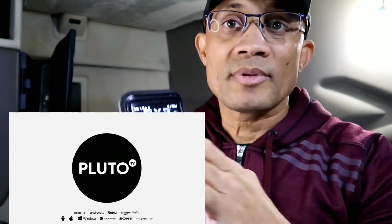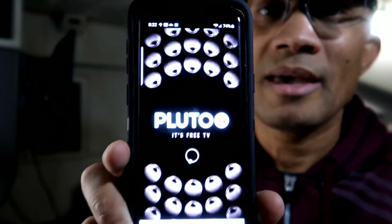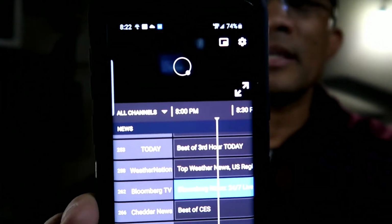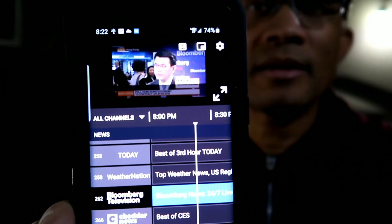But take a look at the app. It's Pluto TV, okay? It's loading up right now. It looks just like a cable TV guide. And there it is. Right now that's Bloomberg News. I like to watch that sometimes when I'm looking at the stock market and stuff like that. But I digress. Focus on me, guy. Focus right here. I have a story to tell the people.